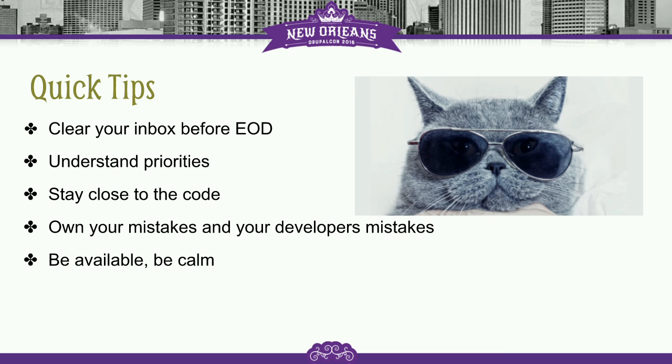Another thing that we mentioned here, and we've said this before, is stay close to the code. That means staying up on technology and processes. If you're working as a technical project manager already and you haven't touched D8, maybe it's time to go and play around with it. If you fall behind, it becomes harder and harder to help your team.